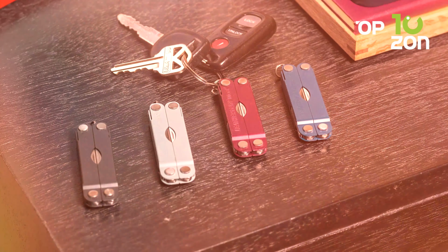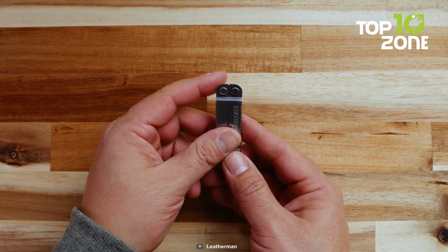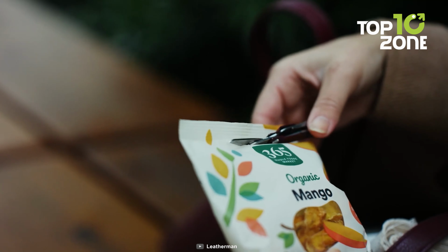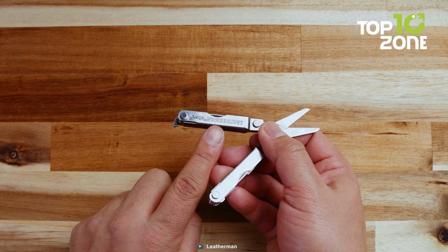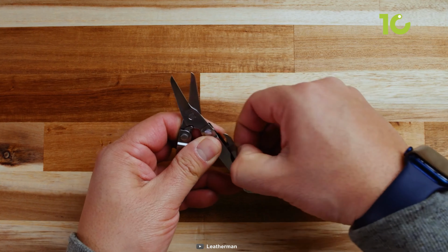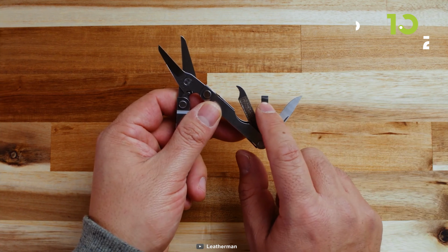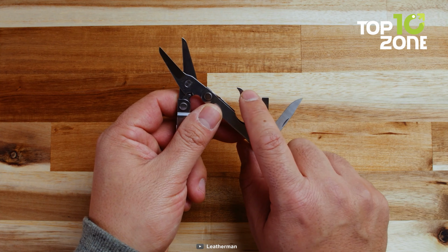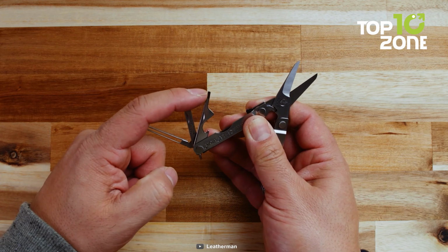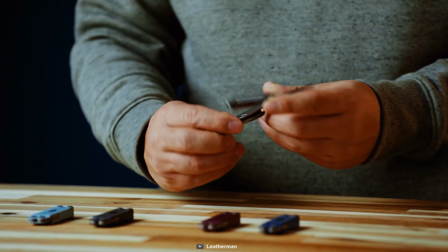Available in stainless steel or a variety of eye-catching colors with ceramic coating, the Micra is not only practical, but stylish as well. The spring-action scissors are a standout feature, providing precision cutting power in a compact form. The handles even have ruler markings for quick and easy measuring on the go. But that's not all. The Micra also features a small knife blade, medium screwdriver, nail file, nail cleaner, tweezers, flat Phillips screwdriver, extra small screwdriver, and even a bottle opener.